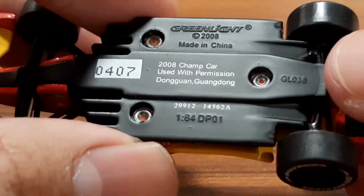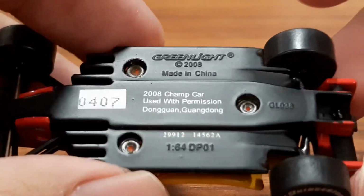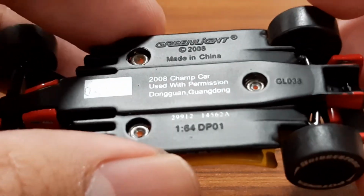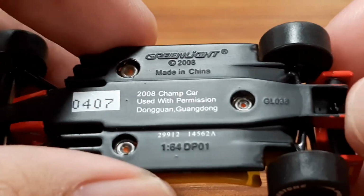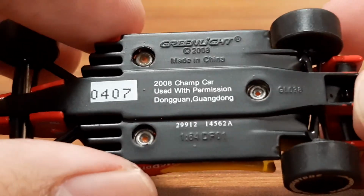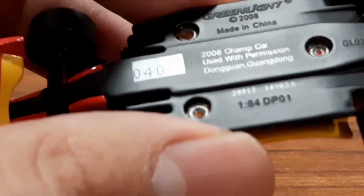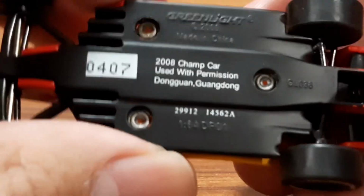Of course, it does say 2008 Champ Car, but it does say 1/64 DP-01 without Panoz, because Panoz is the constructor of the car. Can't say 2008, so this is right before Champ Car merged with IndyCar. I'm guessing they're licensing with Indy for permission to use the DP-01.